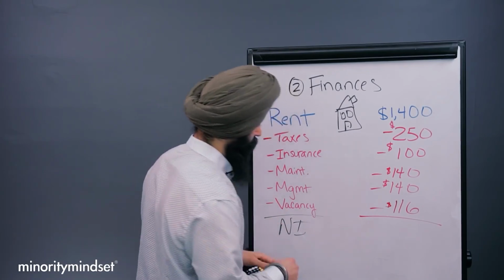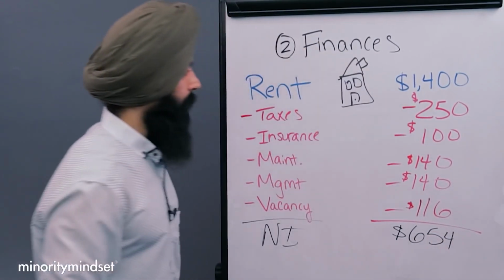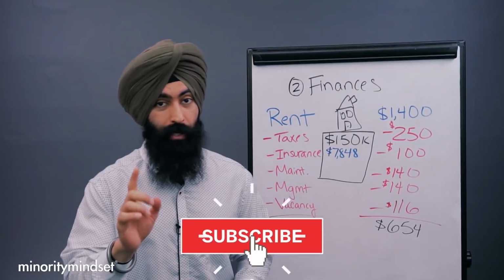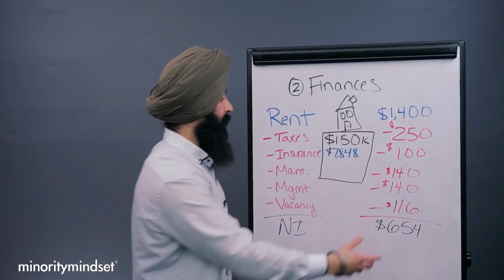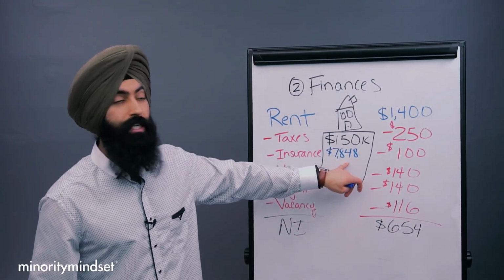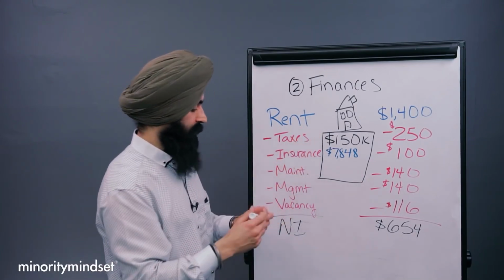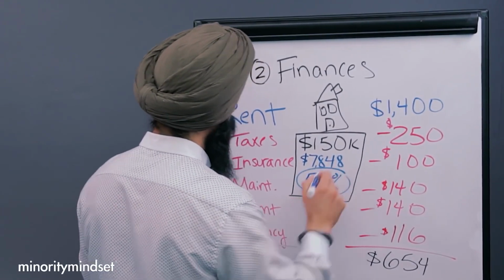Let me get my black marker. So $654 a month is what I'm making off of this property. Now this is assuming you bought this property with cash. I'm gonna go over what happens if you bought this property with a loan in just a second, but you're making $654 a month with just $7,848 a year, and you paid $150,000 cash to buy this home, which means you are getting right around a 5% cash on cash return a year.